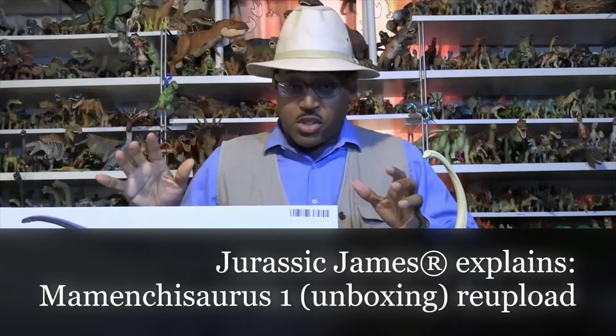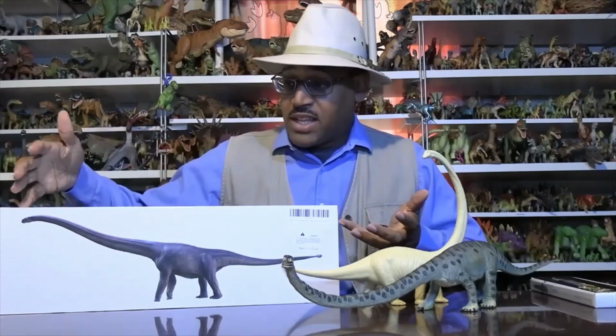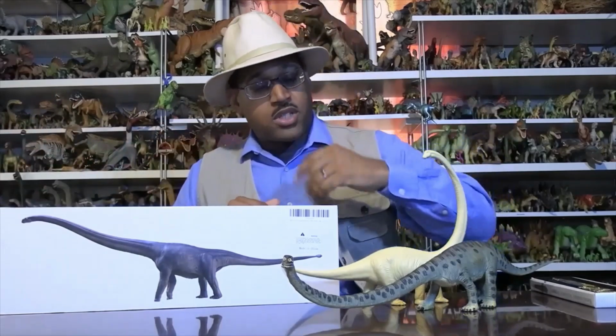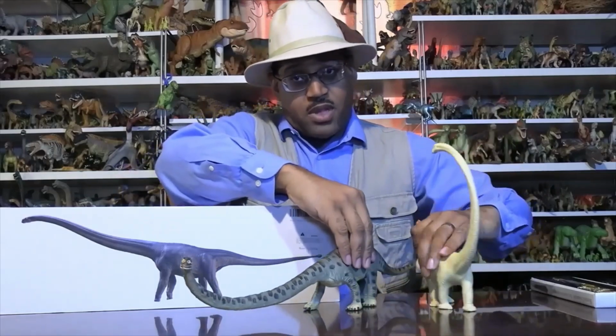We're looking at Mamenchisaurus. Obviously, this is the best, not the best, I shouldn't say that, but of the dinosaurs, the best of the birthday presents. So first and foremost, simple supply, newest to oldest as far as my collection goes. In actuality, this one is older than this one, but I'll tell you the story.